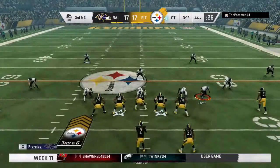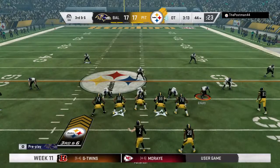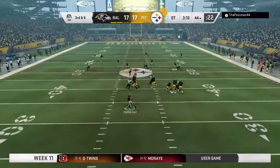Big play coming up. 266, pull it high. Hey, Alpha. Go.